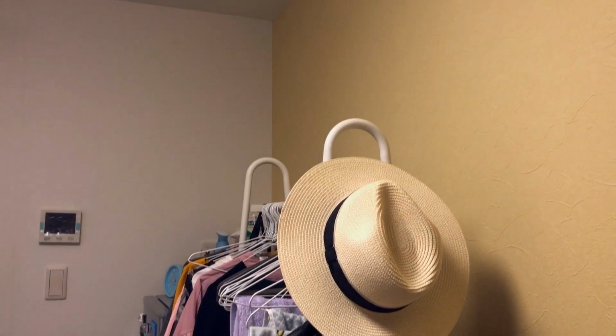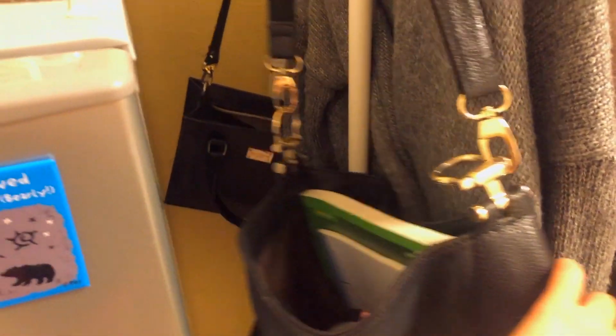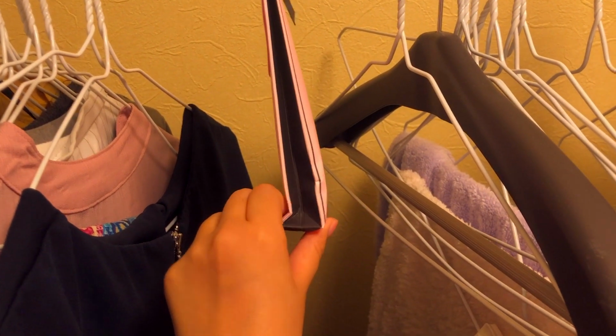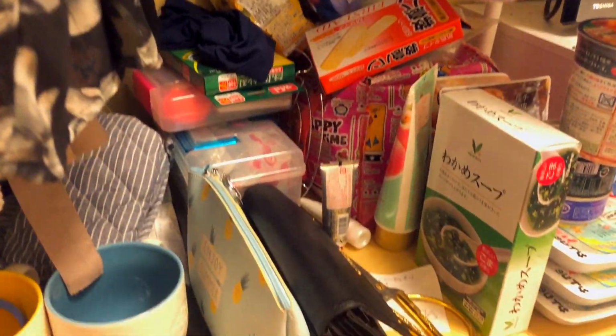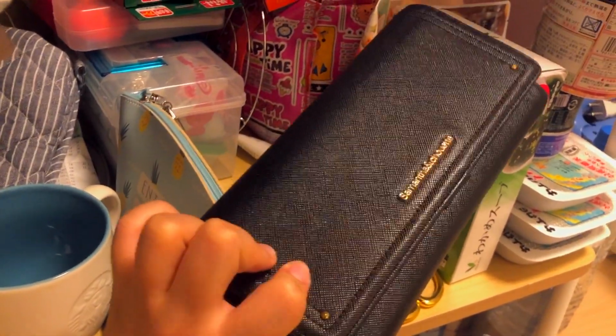I bought this from Nitori and built it by myself, and I hang my bags on two sides like this. I have an air freshener here and the smell is great, but it doesn't spread much, so it's really not working for me. I'm hanging all my towels on one side, and I have this Winnie the Pooh towel. I like this because there's space for me to put stuff under it like this. Here I have my Starbucks cup, my wallet, and a bunch of random stuff.